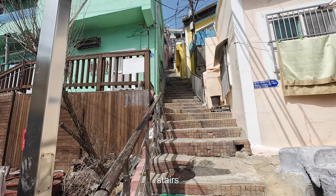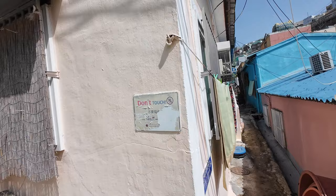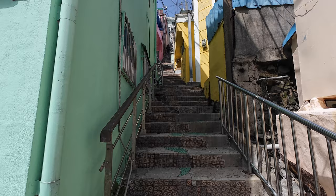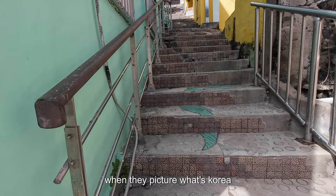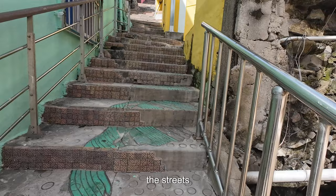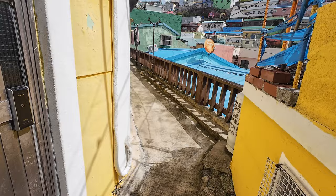Look at all these small houses. Is that how many are living in there? There's at least 10 houses here. This is what tourists will feel like when they picture local Korea. They'll picture this, right? The walls, the wires, and the narrow streets. So people are actually living here, so you gotta be careful.